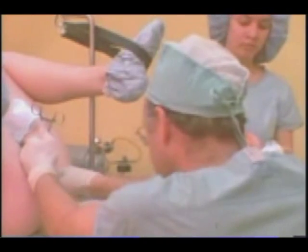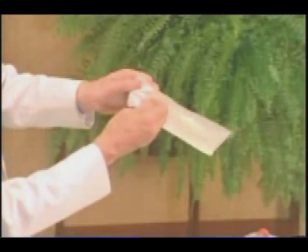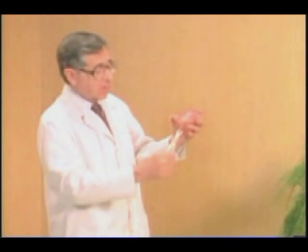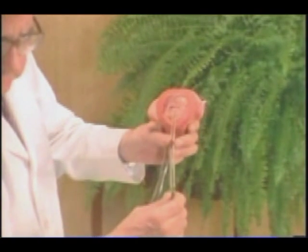He will then take the instrument known as the suction apparatus, which is opened. It is in a sterile container prior to the actual use of the instrument. And then this will be inserted through the dilated cervix up into the uterus and will then puncture the sac surrounding the child, allowing the amniotic fluid to escape.